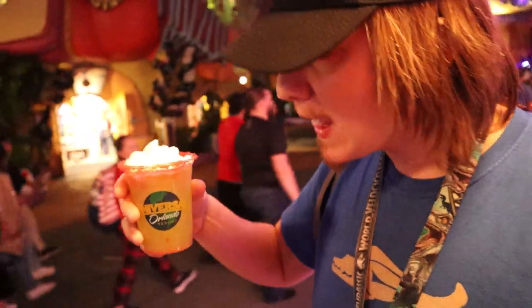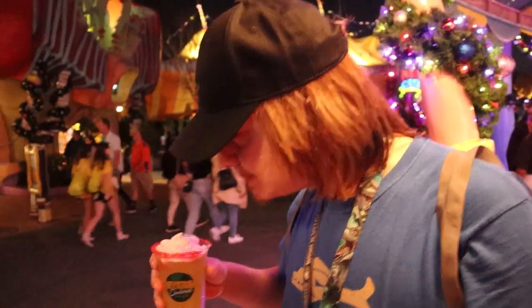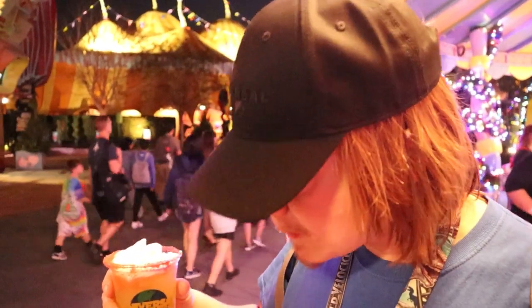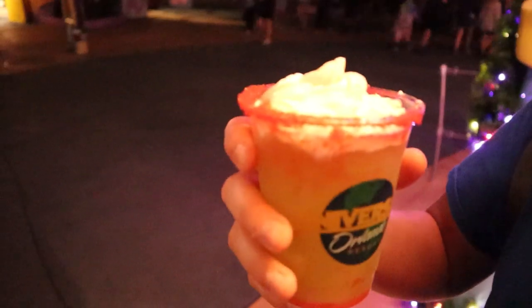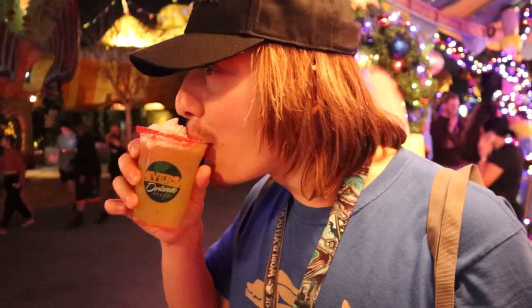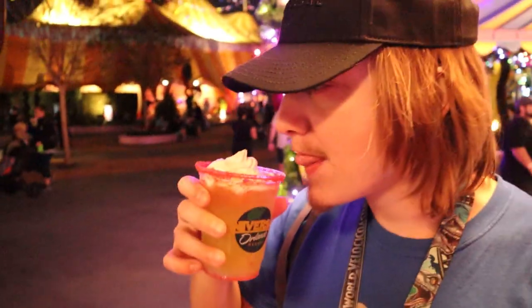Order the holiday punch. Oh wow, it's really sour. Is it? Yeah, it's like a sour apple, like a Granny Smith. Sour apple. A little sugar on the outside. Nice though. It's a really nice presentation too. Super sour though. So if you're a person who doesn't like sour, you can skip it. I like sour, so. Yeah, I was gonna say it's right up your alley.